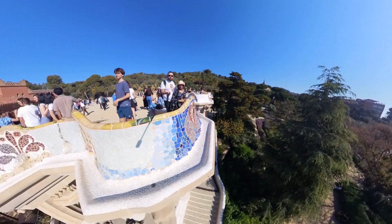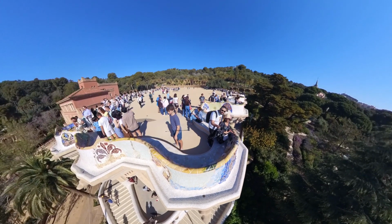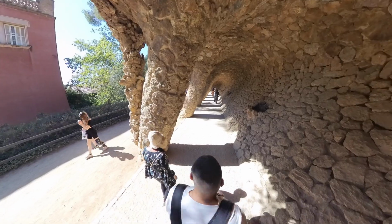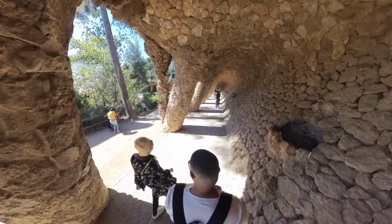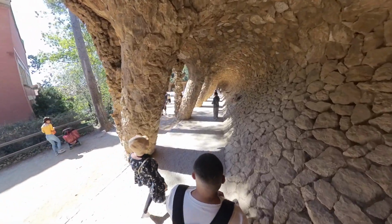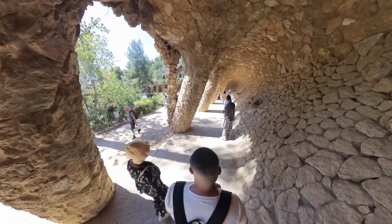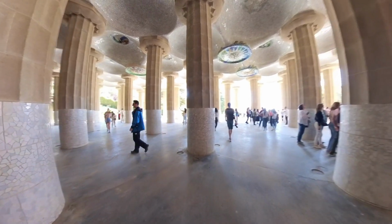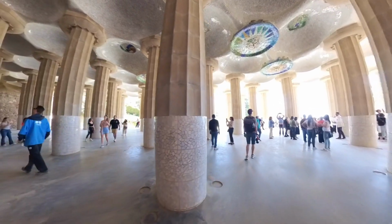The Greek Theatre, or Nature Park as it's now called, has a wonderful mosaic bench where you can sit and take in views of the park and Barcelona. You can see the Sagrada Familia from here. They do also provide guided tours which you might be interested in. I'll leave a link for the official website below so you can check out all the details.